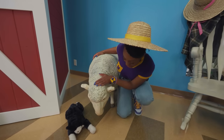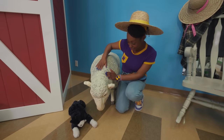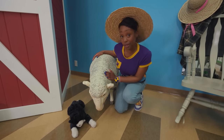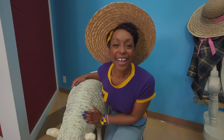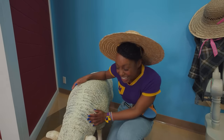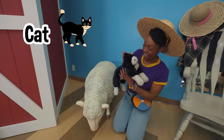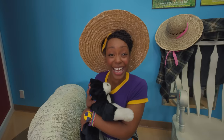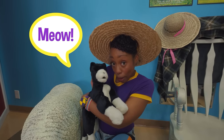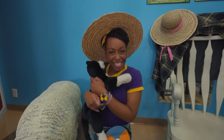Would you like some pets? Okay. Wow, you're so soft. Do you know what sound a sheep makes? That's right. Baa, baa. How about this animal? The kitty cat. Hello, kitty. Do you know what sound this kitty cat makes? Meow, meow, meow. Oh, you're so sweet.